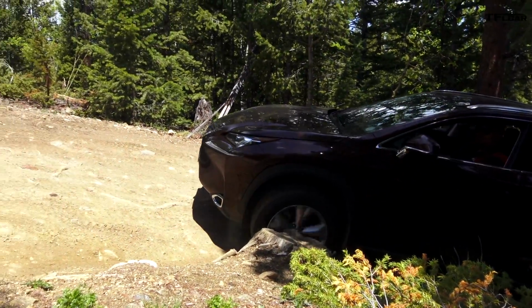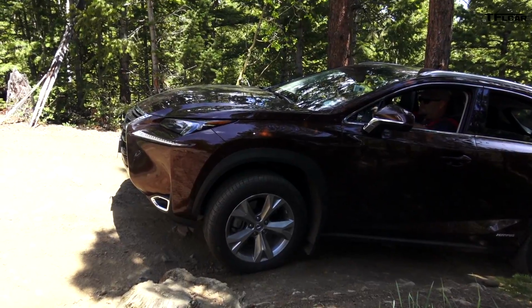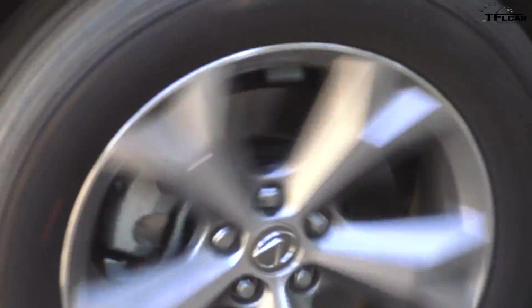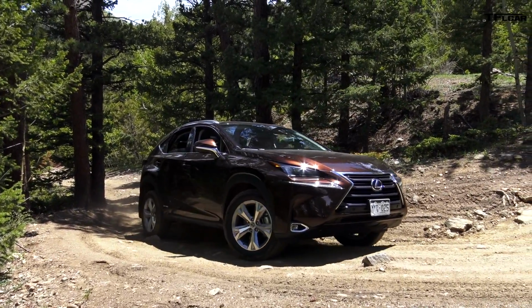Now, fortunately, we didn't scrape anywhere, so height was good, approach angle was great. The vehicle did have some issues, and primarily because it just didn't want to grip where the tires were sitting. Remember, this is not an off-road vehicle, not even close. This is basically a vehicle that you would take up to a ski slope. But because it was able to make the last obstacle, at least it shows with traction control off and you're really aggressive with the acceleration, it can make it over moderately difficult obstacles.